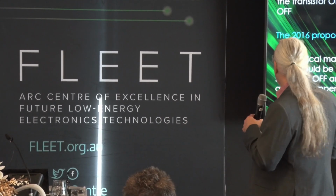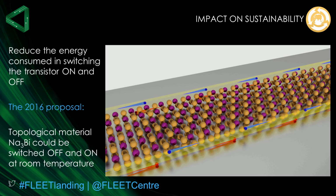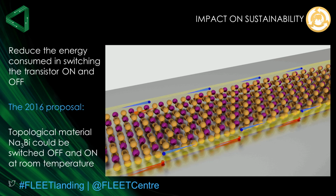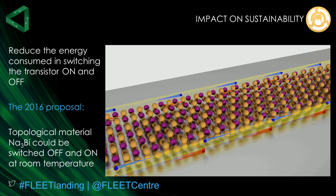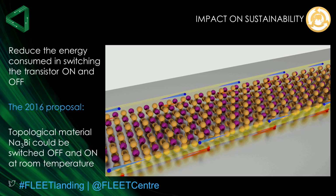So first, I'm going to talk about this concept of a topological transistor. This is something that Fleet proposed in 2016. There are new materials called topological insulators that are insulating in their bulk. They don't conduct in the interior of the material, but they conduct on their boundaries. And so if they're two-dimensional, if they're very thin, they conduct along their edges. And they can conduct perfectly along those edges without resistance or without any dissipation that would turn electricity into heat.